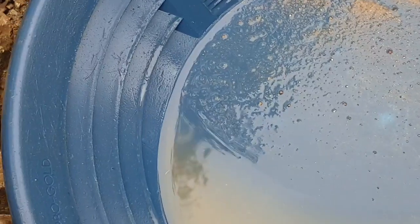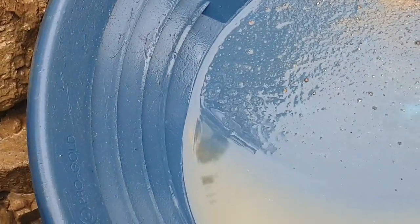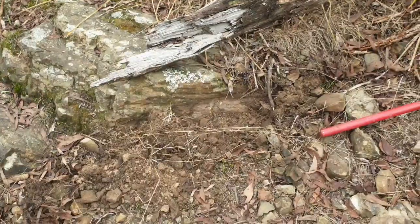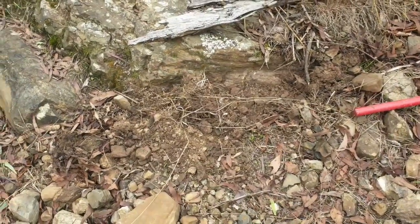That one really was bugger all of bugger all. Hoping now that I wet the material, the first pan I hadn't actually wet it. Hopefully if there was gold there with the water, it's all dropped down to this last pan. Hopefully get a bit more than the 2 or 3 specks I've got so far. Okay, didn't really get any colour from that last pan, unfortunately.